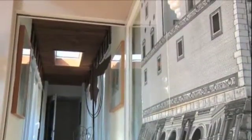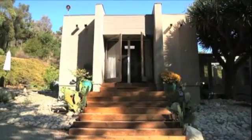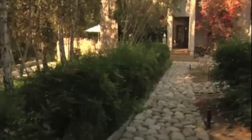We just thought it was so wonderful. The space is fantastic. The environment is fantastic. There was just one problem. As beautiful as this home is, it wasn't quite big enough. We're not allowed to add on to the house, build an addition within 200 feet of the creek. We could never do anything permanent.